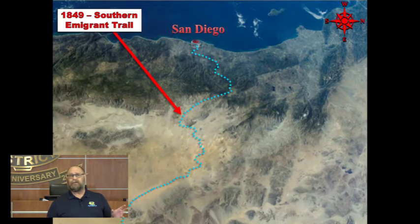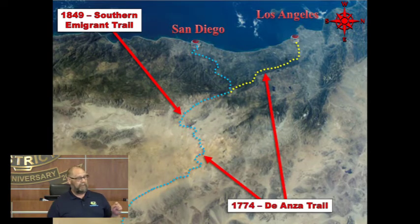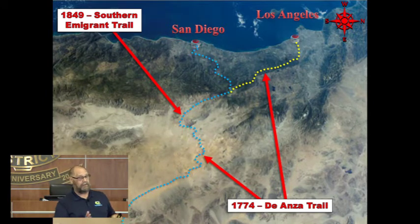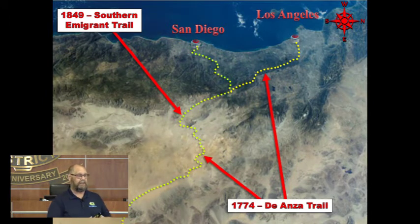And the Southern Emigrant Trail actually was part of an older trail that was blazed in 1774 by a Spanish explorer by the name of De Anza. The 1774 De Anza Trail, Juan Bautista de Anza, actually followed this route, but you see it splits, and the Emigrant Trail goes left and it'll take you to San Diego, but the original De Anza Trail goes to the right and will take you to Los Angeles. So we're not really sure which route he was going to go, but either way it would have gotten him to one of these areas.